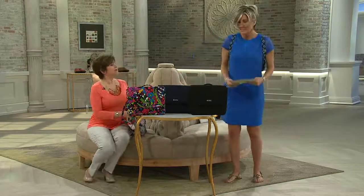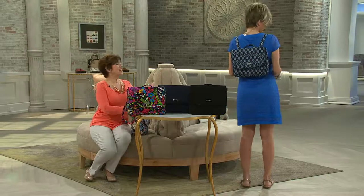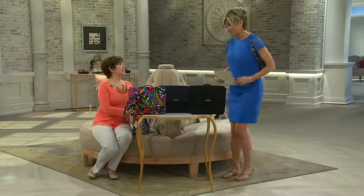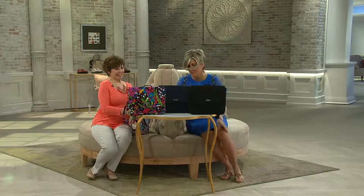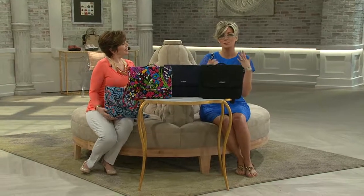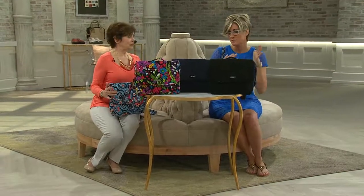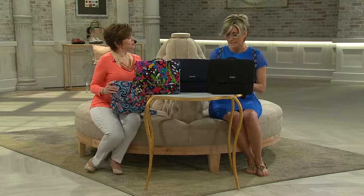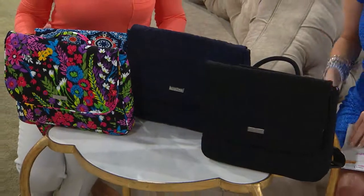Hey, so backpacks are my obsession. Is this great? But it's not just a backpack. I asked Lynn to come by because she also knows that I super love the Vera Bradley weekender travel collection that they do. This can double as a messenger bag, crossbody, hands-free, and a satchel because there's a handle. It's such an awesome cutie. It had to be in the show today.